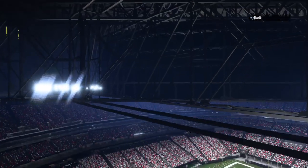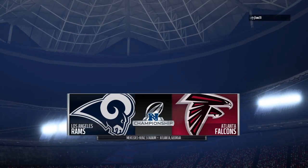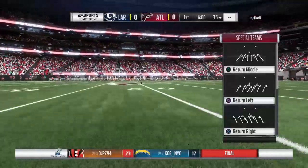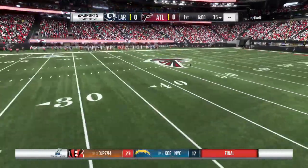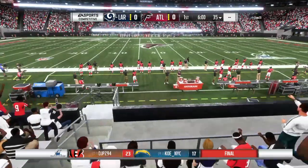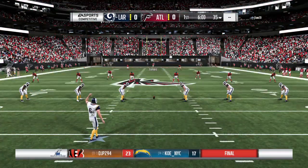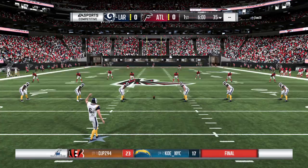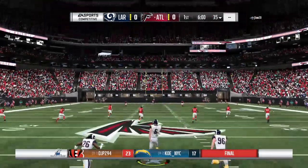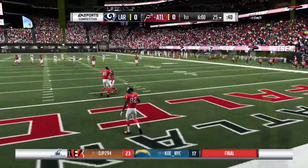All right, Coach, first opened back in 2017. There's a look at the gleaming new Mercedes-Benz Stadium in downtown Atlanta. Coming up, it's a battle to represent the NFC in this year's Super Bowl, and we've got a classic in store between the Los Angeles Rams and the Atlanta Falcons. Two teams that don't like each other much. One will go to Super Bowl 53 as we're underway in the 2019 NFC title game.